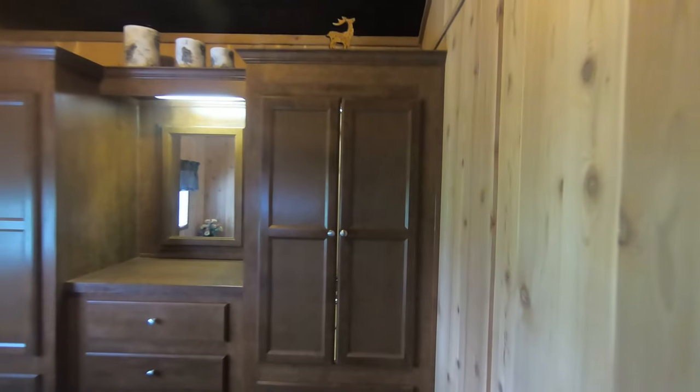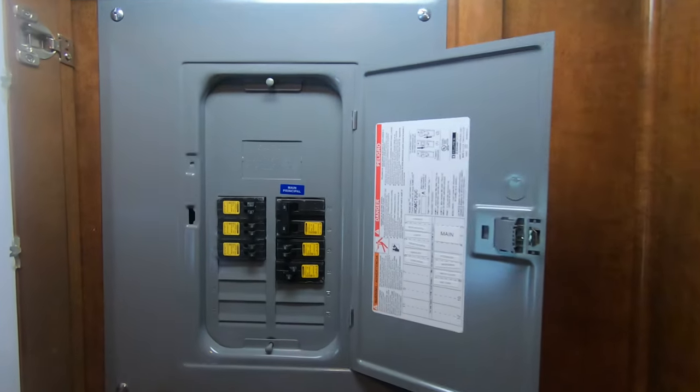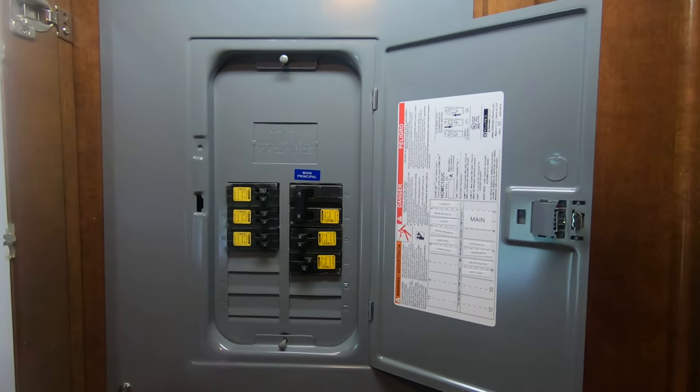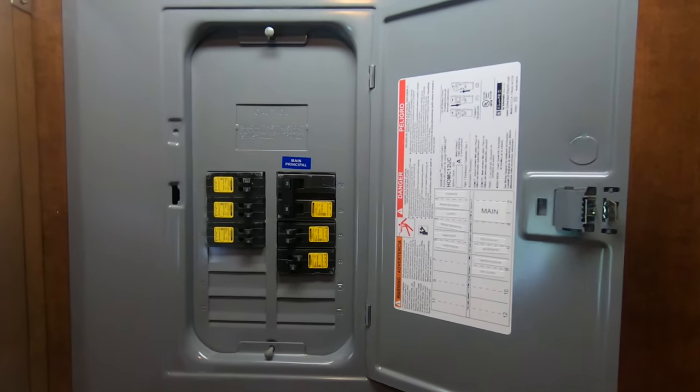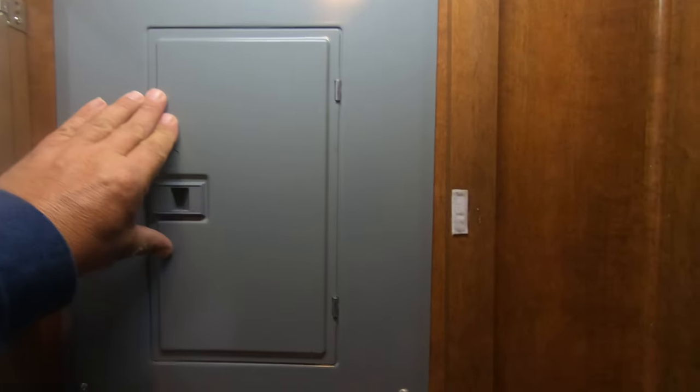Anyhow, there's the wardrobe. And there's lights in the closet. You do have closet lights. There's one of the outside lights. Again, you've got your full extension ball bearing drawer guides. Another nice feature of all the Forest River park models, the electrical panel is centrally located behind the mirror, and all the breakers are clearly marked as to what they belong to.